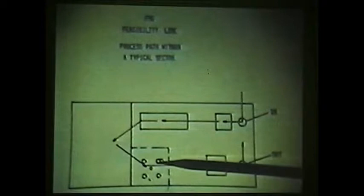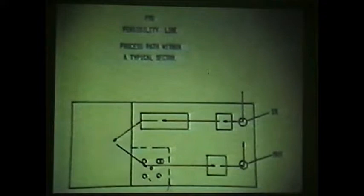And after bake, the wafer is put into the buffer, waiting for the taxi to pick it up at the output station. So this is the layout of the sector.